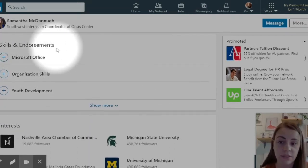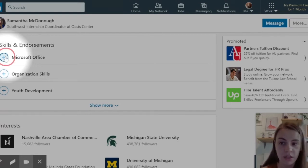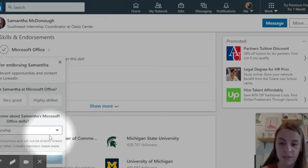The next section is skills and endorsements. So this is where you can put things that you're really good at. So maybe you're really good with Microsoft Excel. Maybe you're really good with public speaking. And the cool thing about this feature is anybody in your network can go on here and they can endorse you in that skill.